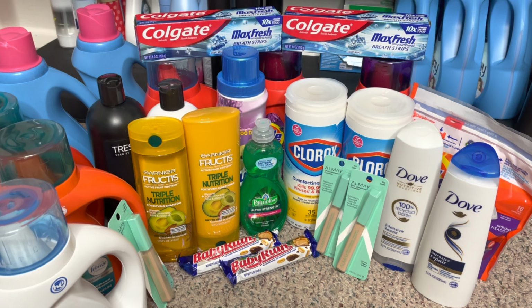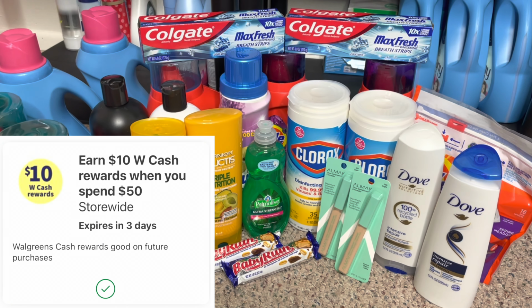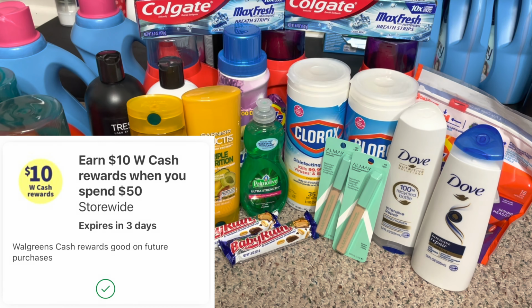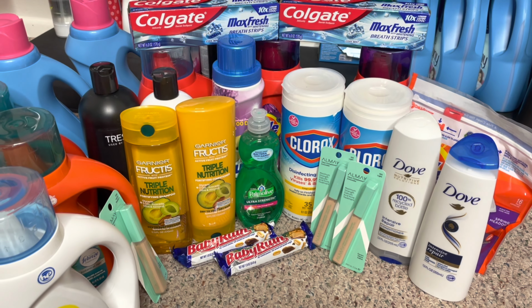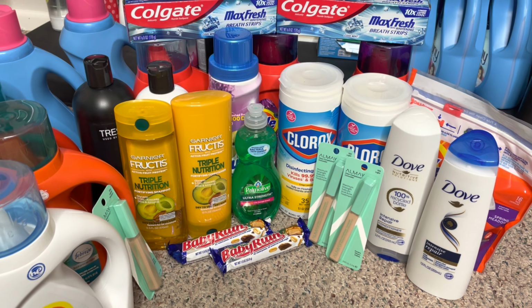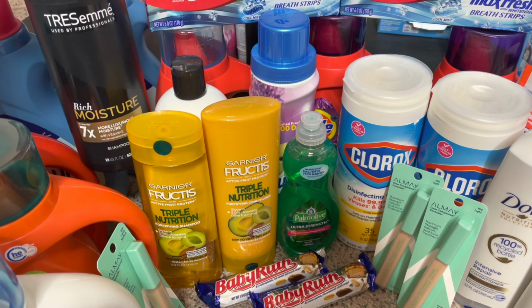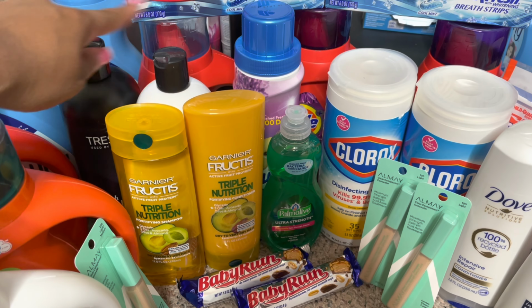So in this transaction, you guys, I used a digital booster, get $10 in Walgreens cash when you spend $50. And then I also paired that with a paper booster, get $8 in Walgreens cash when you spend $35. So the first items we're going to go ahead and start with is going to be the hair care. So with select hair care products this week at Walgreens, when you spend $20, you will receive back $5 in Walgreens cash rewards. So I went ahead and I grabbed 2 Tresemme shampoo and conditioner, and these are priced at Walgreens at 2 for $10.